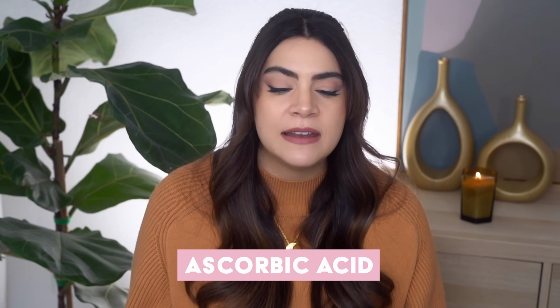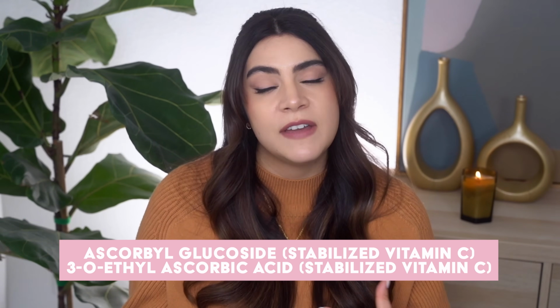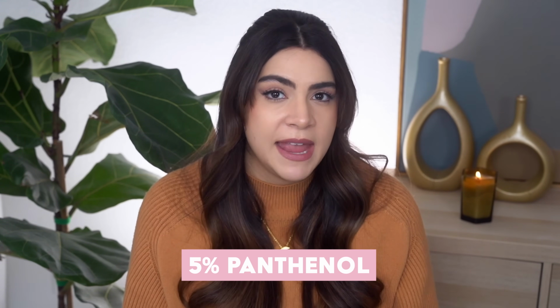And then we've got some vitamin C in here, as well as stabilized vitamin C derivative, which I feel like really amps up the brightening in this, just the overall glow. And then we've got those targeted hyperpigmentation active ingredients in here. They also, in the formula, not a brightening ingredient, but a barrier supportive ingredient, which is 5% of panthenol. It really hydrates and plumps the skin.